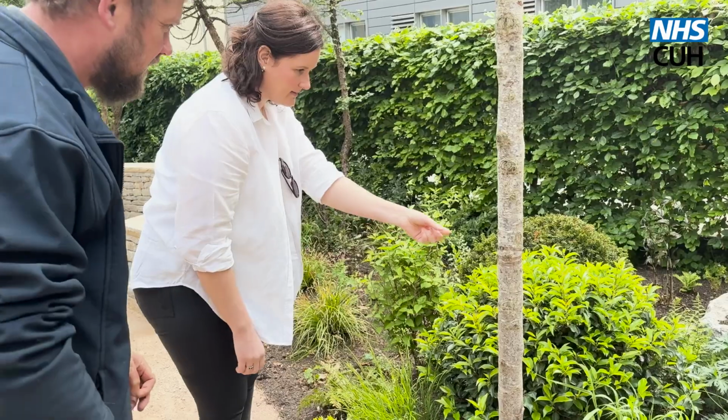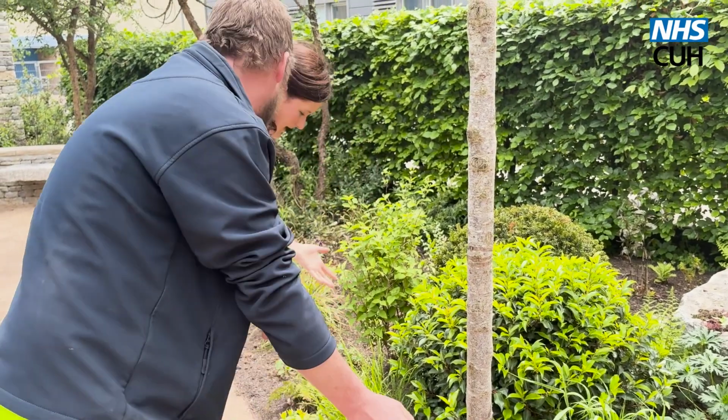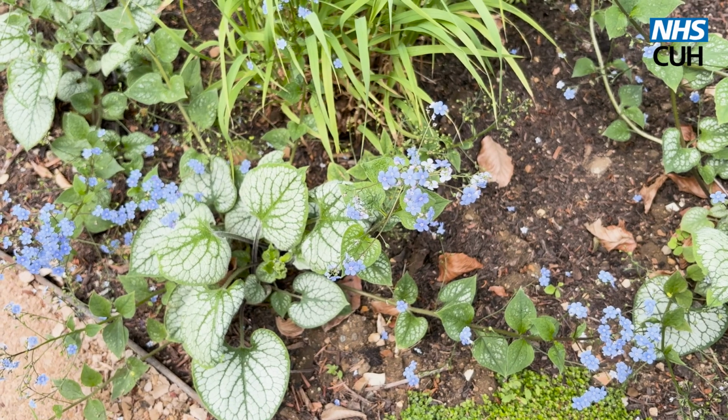The planting in this garden is a real mix of formality to be representative of the age that it was created after, and then quite romantic, whimsical planting as well. And over this side, it is very much green and white. We know that's a very cooling kind of environment. So again, that reflects this notion that you can come out here and just have a moment of peace.